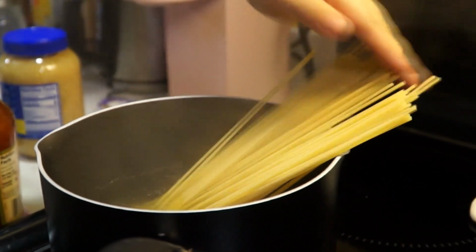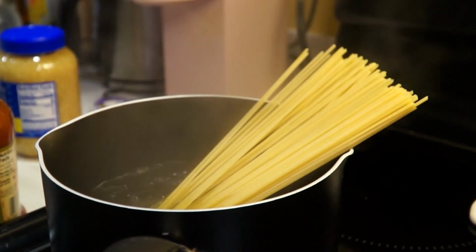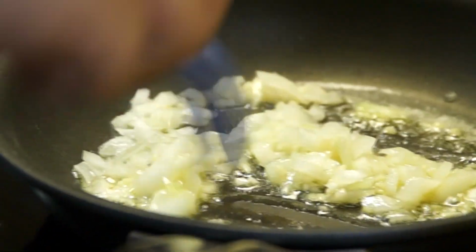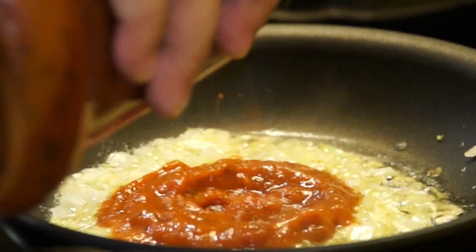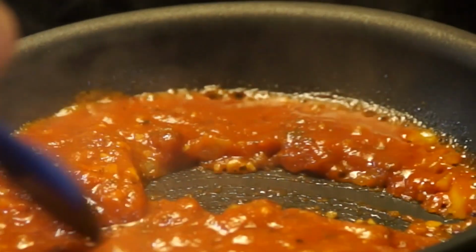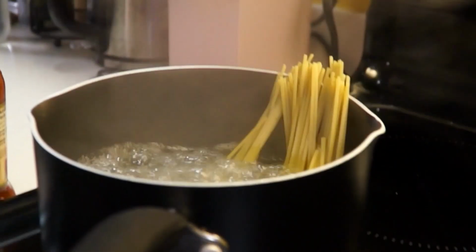Once it's boiling, put in your desired amount of pasta and wait for that to cook. Switching back to the sauce, sauté the onions and garlic until they're fragrant. After that, pour about a 1/3 cup of pasta sauce into your pan. Stir the onions and garlic into the sauce and then check up on your pasta.